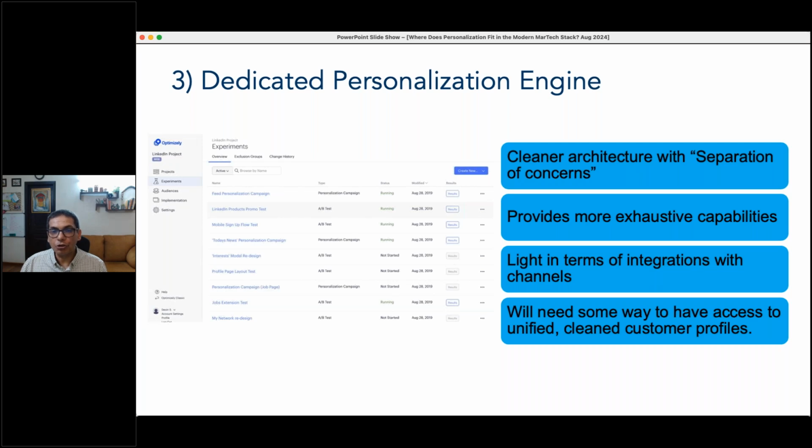Also, remember that personalization always works best when you have unified customer data. And so this approach will lead some way to have access to those unified cleaned customer profiles. But again, the major benefit here is that these dedicated personalization engines provide you a whole range of personalization capabilities, from multiple types of recommendations to testing of different types, experimentation, A/B testing, and so on.